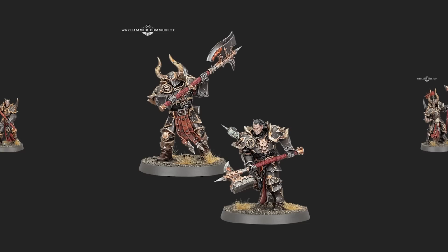For my money, these just look super intimidating. They look strong. They look like an immovable force almost. Like you wouldn't be able to do anything about it. If they came for you, that would be it. There would be nothing you could do. And I don't know, I really like them. I think they've done a really good job with them.